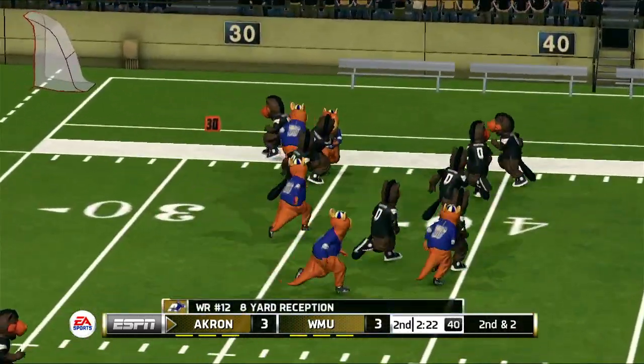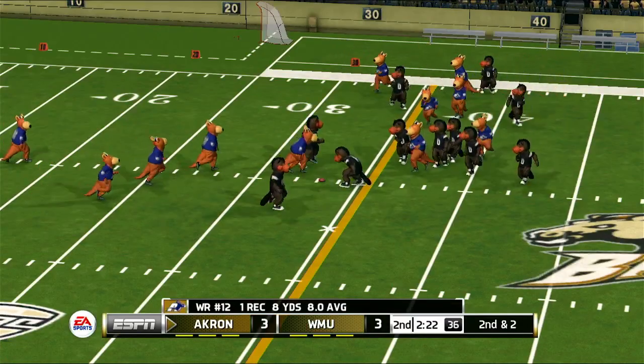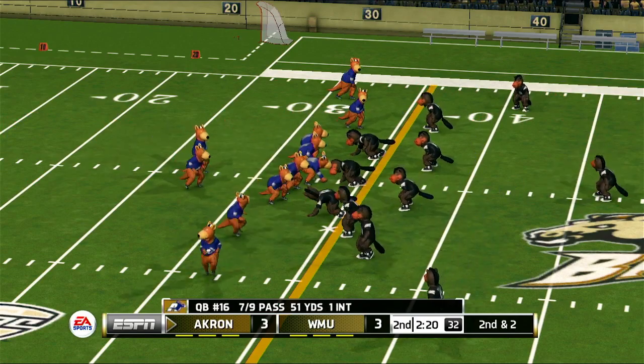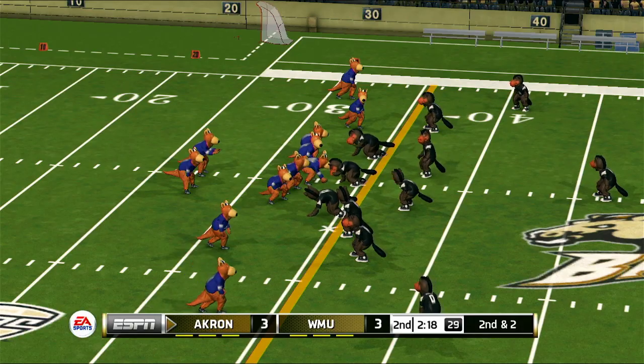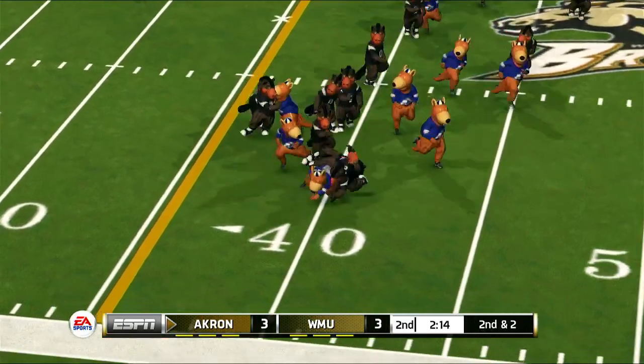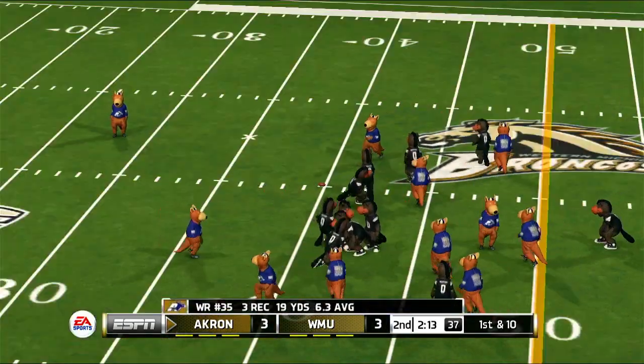Complete. He's got room. He gets hit out of bounds at the 33. Gain of eight on the play. Watch the screen. That makes it second and two. Mike 51. Quick pass. Tackle right around the 40. They get about 7 yards on the pass and pick up a first down.